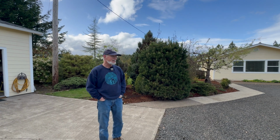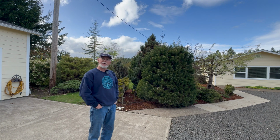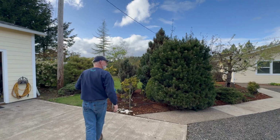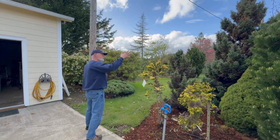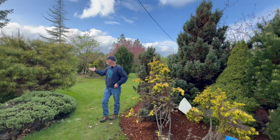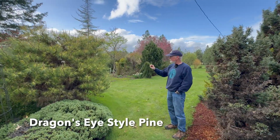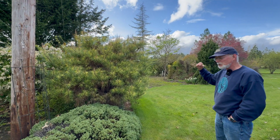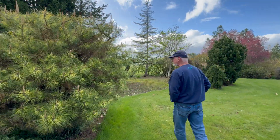All right, thanks, Michael. So we have a nice mature landscape that's really loaded with excellent shrubs, some nice collector's items, very unusual material. We'll start over here with some of the conifer collection. We've got some very nice shrubby pines, of course the Alberta spruce. Particularly notable is the beautiful dragon's eye style pine here, a nice pine that never gets too big, and it has that stunning yellow variegation on the inside of the needles, creating that eye look when you're looking down the stem. Just a stunning specimen, very full grown.